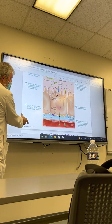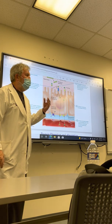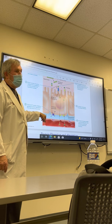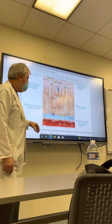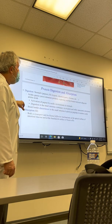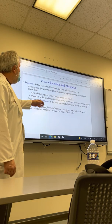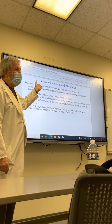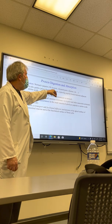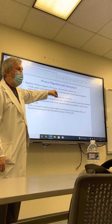And notice that they're showing, of course, in order to keep that co-transport going, you're going to need your old friend, the sodium potassium pump, to keep that concentration gradient to where it is. Protein digestion begins where? Stomach. All right. Small intestine, we've got a bunch of enzymes secreted by what gland?